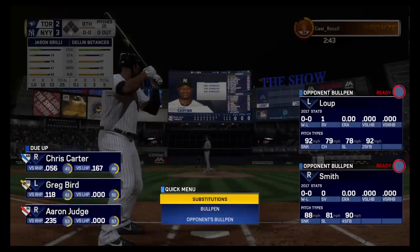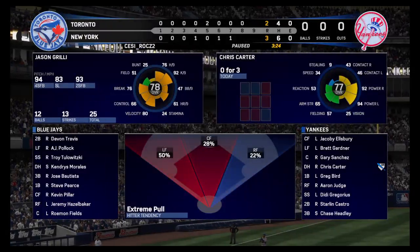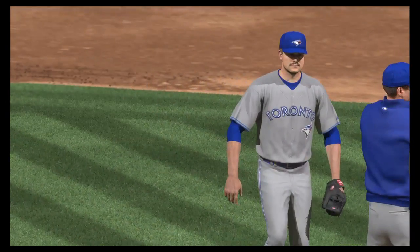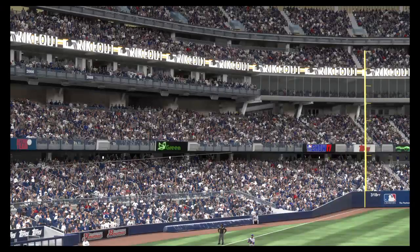Here's Chris Carter now. 3 at-bats for him in this one, all ending with him going down on strikes. Joe Smith is on to pitch out.